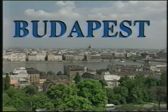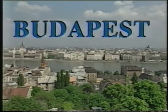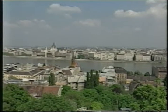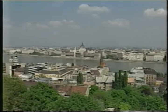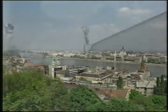Welcome to the Danube capital of Hungary, Budapest. Our city today is the unification of three independent medieval cities, Buda, Pest and Old Buda. The unification took place in the year 1873.